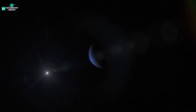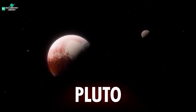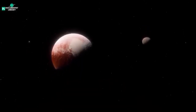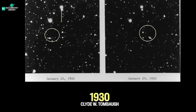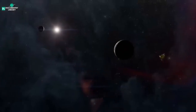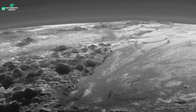Pluto, hidden in the dark corners of our solar system and the depths of space, was once the 9th planet of our solar system. It had secured a place in the imaginations of people and scientists alike. Since its discovery in 1930, Pluto remained a mystery to us. But in 2015, the New Horizons spacecraft made a historic flyby, and then we received some remarkable images of Pluto.